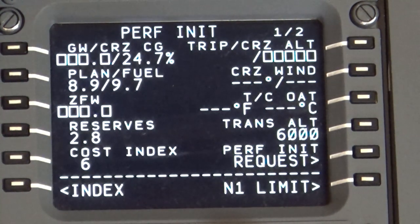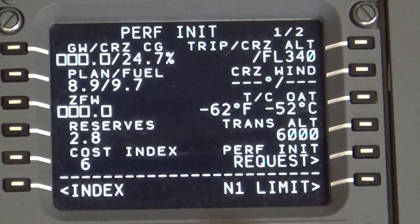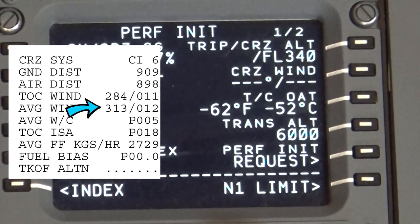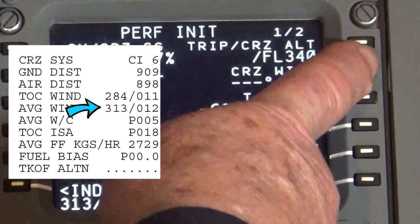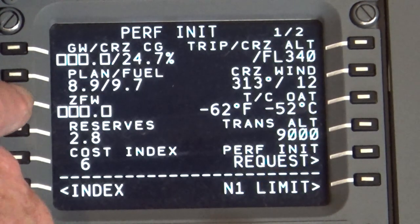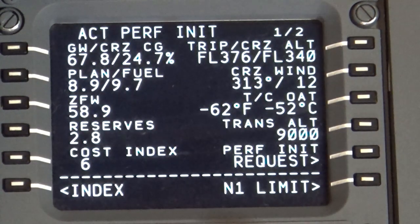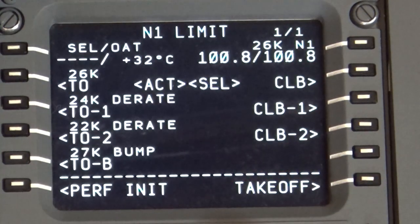Our cruising altitude is 340, put that up there. Our cruise wind is 313 at 12, so 313 at 12. Transition altitude, if you remember, that is different, so that's 9,000 feet. So put that in there, and now I double click this, and it makes the calculations for me. And then execute that.